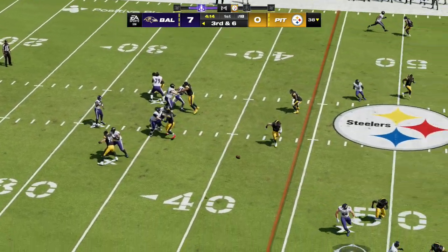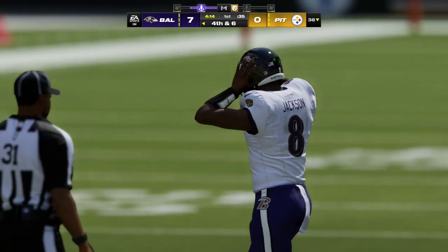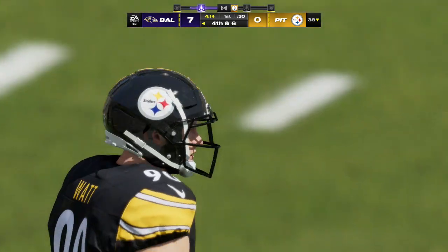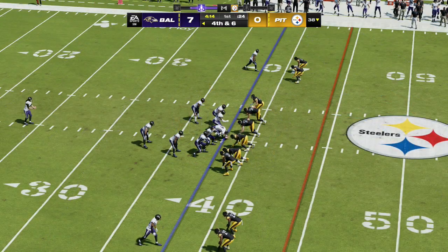On 3rd down, Jackson. He had him. He was open, but he couldn't get it to him. It's incomplete. And that's a good bounce back after giving up a touchdown on the opening drive. Just one first down permitted and then out. Obviously no loss of confidence with that defense, and now they get to turn it back to their offense.